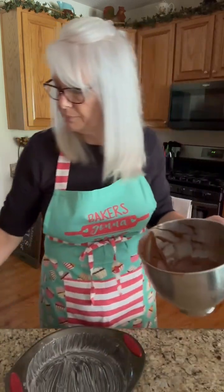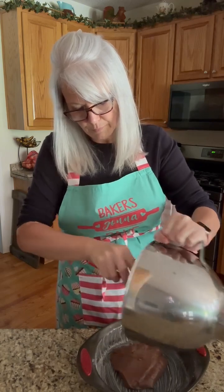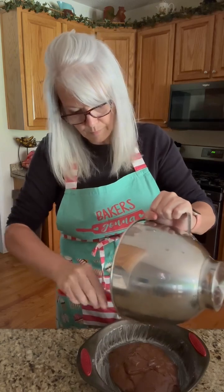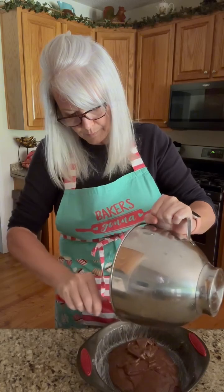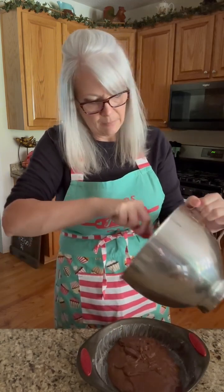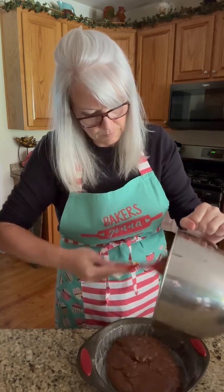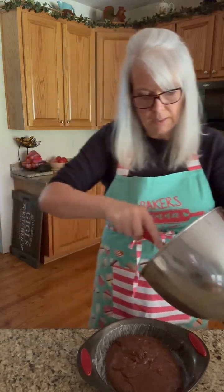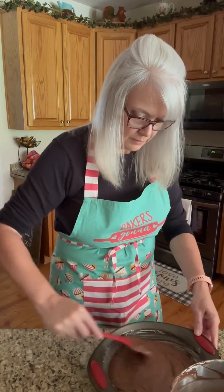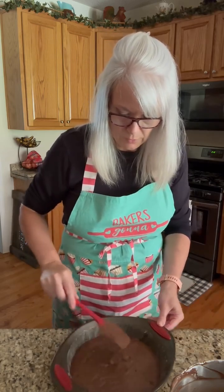Now let's pull this pan forward and pour the rest of our batter into this pan. And remember, this is a triple fudgy cake mix. Okay, y'all, that's gonna be plenty. And like I said, we're gonna make a chocolate ganache to go over the top of it.